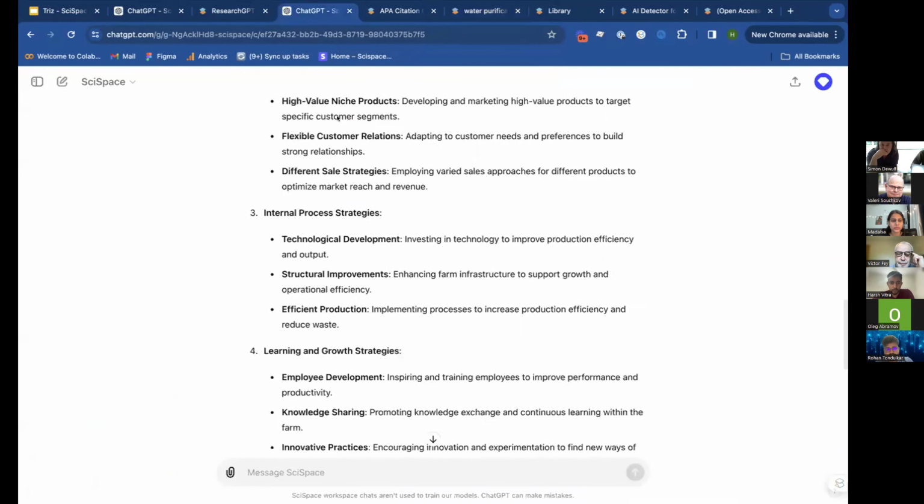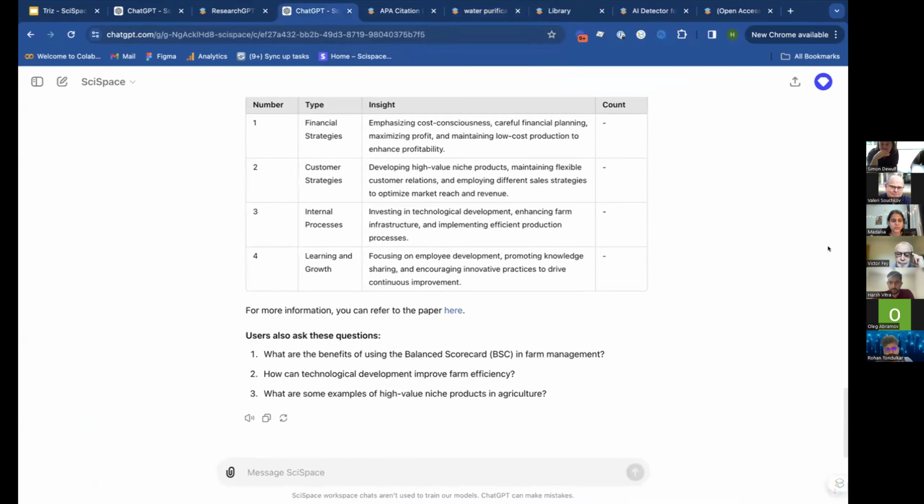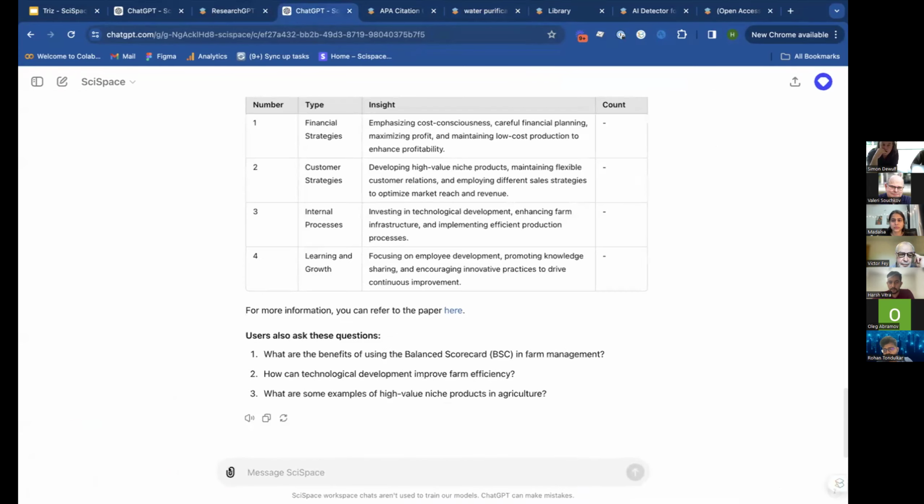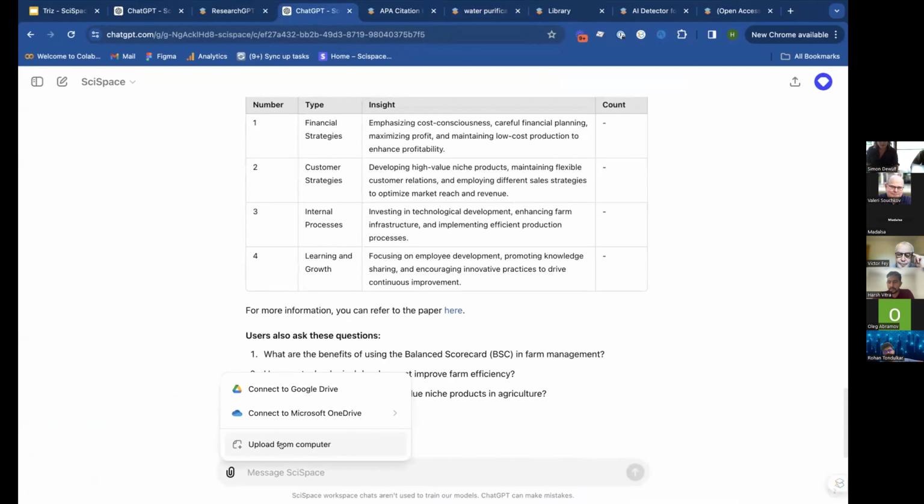So, there are two interfaces where you could perform actions on images. One is Research GPT. If you go to Research GPT, you have an upload option here, and you can upload any sort of image and ask questions to it. So this is one place.